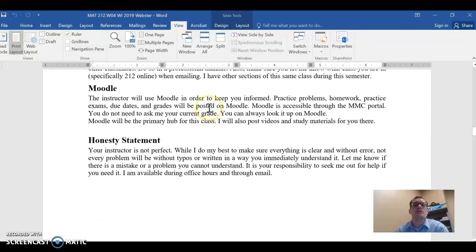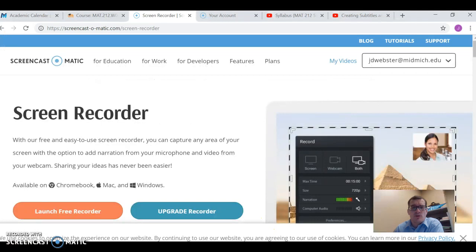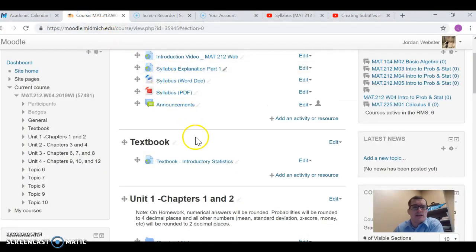As far as Moodle goes, I'm going to post a lot of things on Moodle. I'll post some practice problems, those are practice exams, I should say. The due dates and the grades will all be posted in Moodle. So you should always know where, grade-wise, you are in the class. Let me pull up Moodle real quick again.